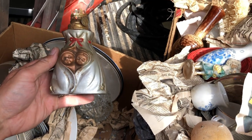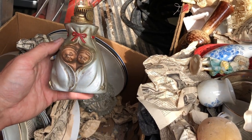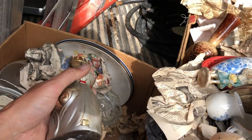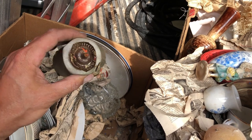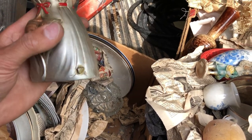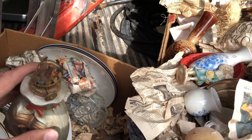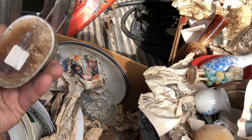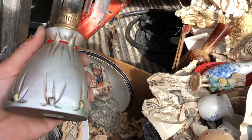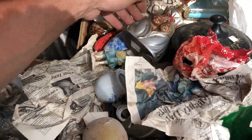What? That's weird. What are they peeking out from under? Is this like one of those Avon cologne perfume bottles? Or is it really a lantern, like an old lamp? I think that might be legit. Huh. Kind of damaged, but looks kind of neat.